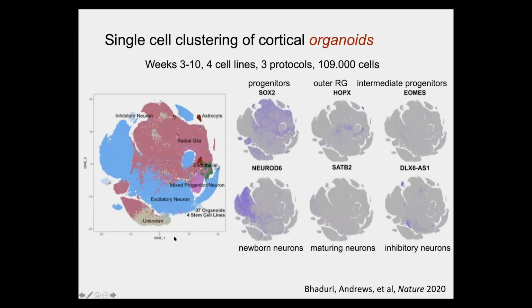We also collected cortical organoids, as shown here, from weeks 3 to 10, which roughly corresponds to the period I've just talked about in fetal tissue. We used four cell lines, and we mixed three different protocols, which were giving us all very much the same results. And the overall t-SNE plots are shown here on the left, and on the right, I'm showing you the same genes that I showed you before.